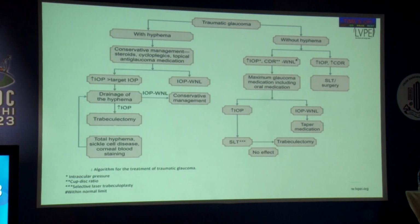As we can see here, if there is traumatic glaucoma with hyphema, we want to treat the hyphema. If the IOP is normal, we can continue with conservative management. But if the IOP is increased, then we like to drain the hyphema, and if IOP becomes normal, we'll do conservative management. But if there is an increase in IOP, we'd like to do a trabeculectomy.